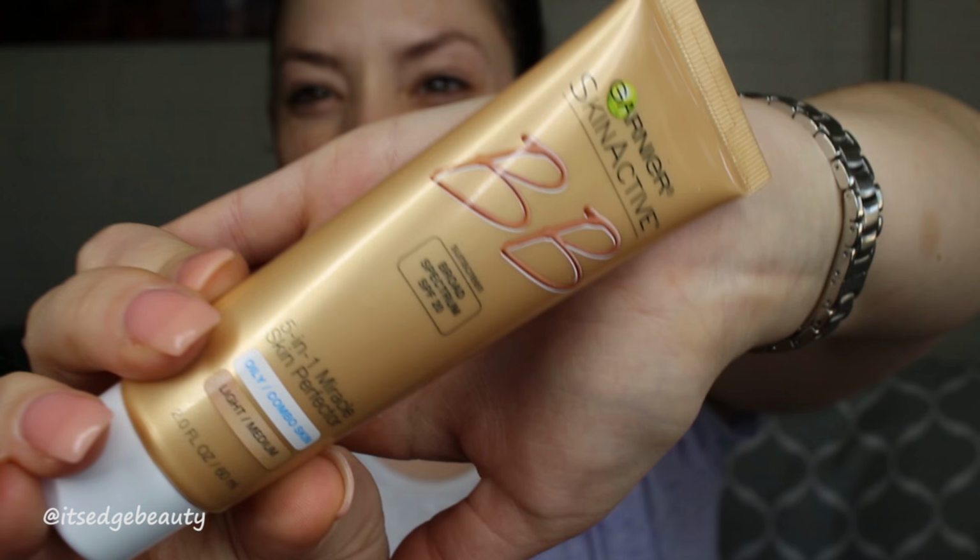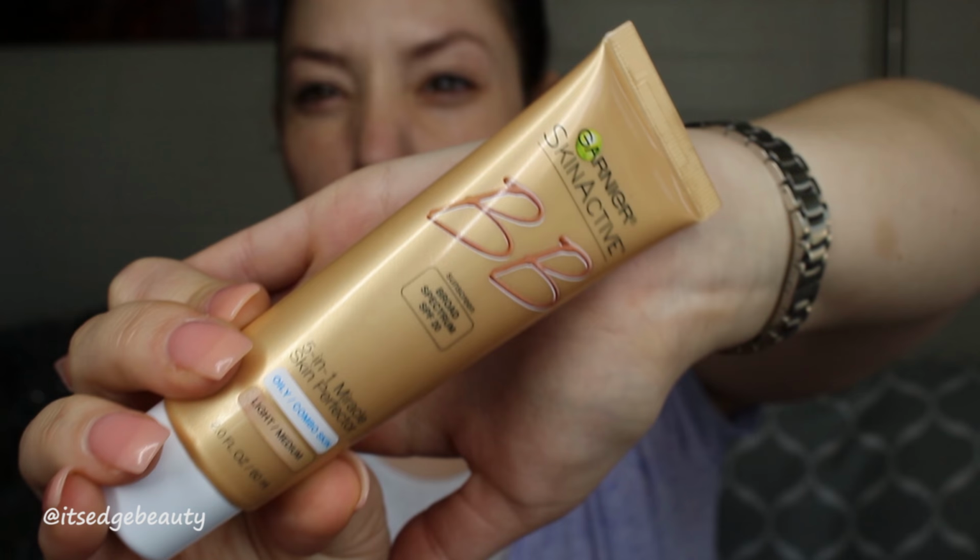So what I like to use is a very lightweight foundation. I actually use a BB cream. I use the Garnier Skinactive BB Cream. Make sure to get the one that says oily combo skin. It's a nice thin formula. It's very watery, and I get it for light to medium skin.